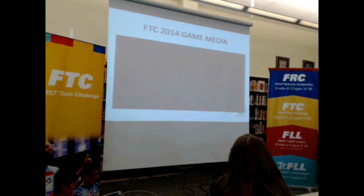A team consists of 2 driver operators, a coach, and a robot. The robot must be built from materials specified in the game manual and fit within an 18-inch sizing cube. But after the match begins, the robot can grow to any size. Each match is played with 4 randomly selected teams, 2 per alliance. Your alliance partner from one match may be your opponent in another.